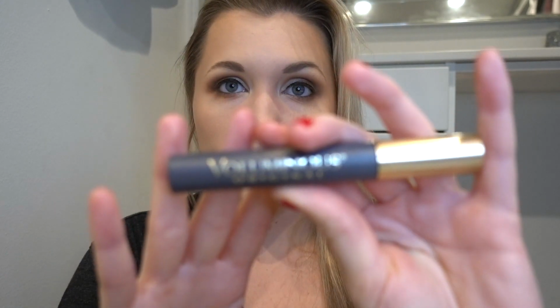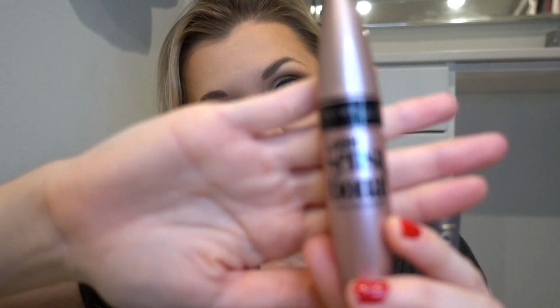The first one I use is the L'Oreal Voluminous Original, or I will use the L'Oreal Voluminous Lash Paradise. I like them both. That's always the one that I'll go in with first, and then the second one that I go in with is the Maybelline Lash Sensational Full Fan Effect. So these are my favorite mascaras to use, and I always use them together. So it's always the L'Oreal and then the Maybelline on top.